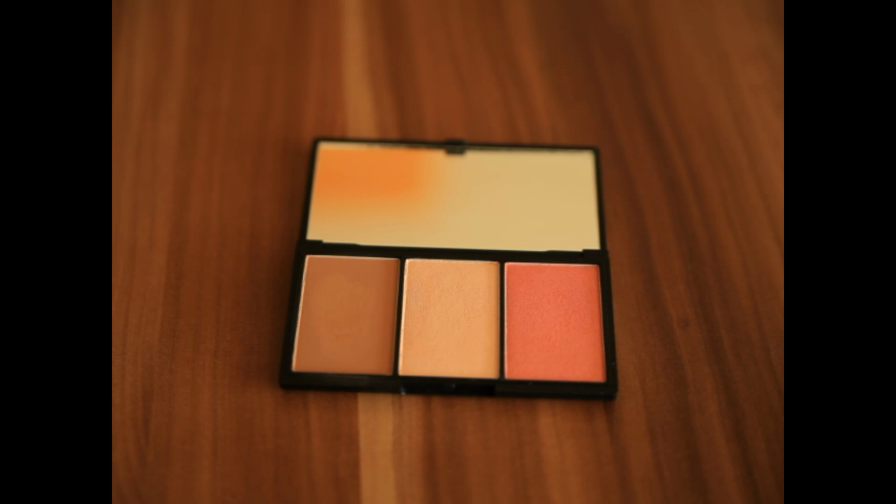So overall, I am really happy with my purchase, and I would definitely recommend this product if you're interested in a very portable palette that contains all the basic elements you need for your face.